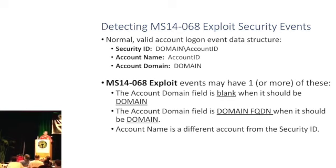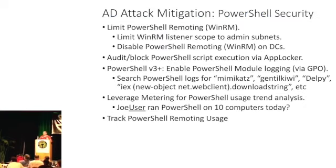So PowerShell. A lot has been talked about in PowerShell the past year or so. Embrace, don't block it. PowerShell is a tool just like the others that could be abused. If the attacker's not going to use PowerShell, they're going to use WMIC, they're going to use WMI, they're going to use VBScript, they're going to use anything they can. PSExec. And note that blocking the PowerShell.exe doesn't stop PowerShell from being run. PowerShell is part of the Windows Management Framework, which works under the covers.